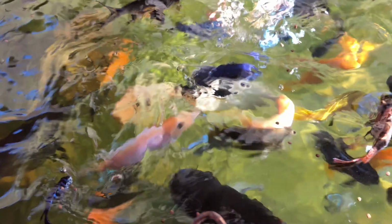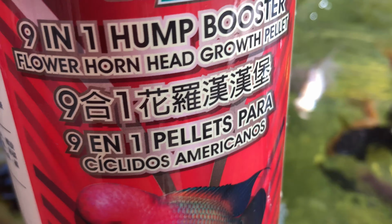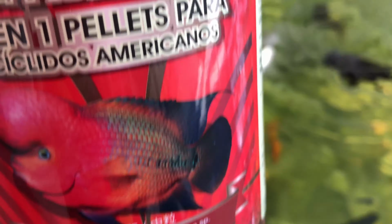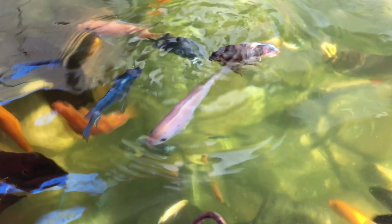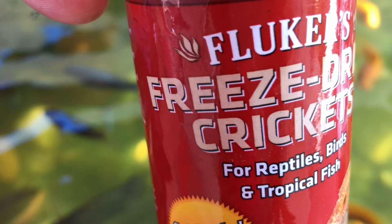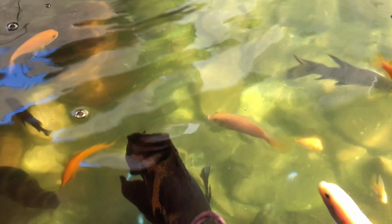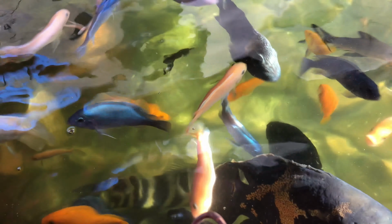Just for you all to remember what I feed these fish with. This is their more special food. I feed them a brand, Azu 9-in-1 hump booster, flower horn hump. The pellets are of good quality. It's for cichlids basically, so regardless of whether it's a flower horn or not, I feed them that. I also got some freeze-dried crickets. I order these every now and again to give variety for these cichlids in particular. Sometimes I'll also throw some for the kois, etc.